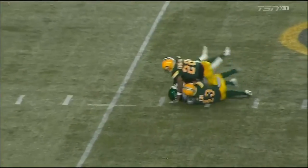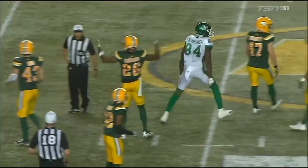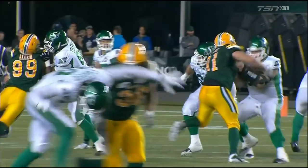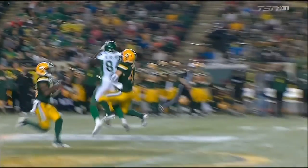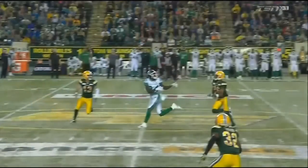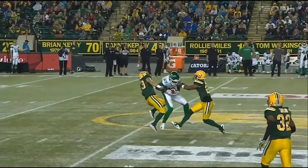2nd and 10. Stands in. Fires. Williams-Lambert. What a catch. And Collaros on the money. Jet, spread right. The benefit of a big, strong receiver, Jordan Williams-Lambert, unaffected by the contact from the free safety.